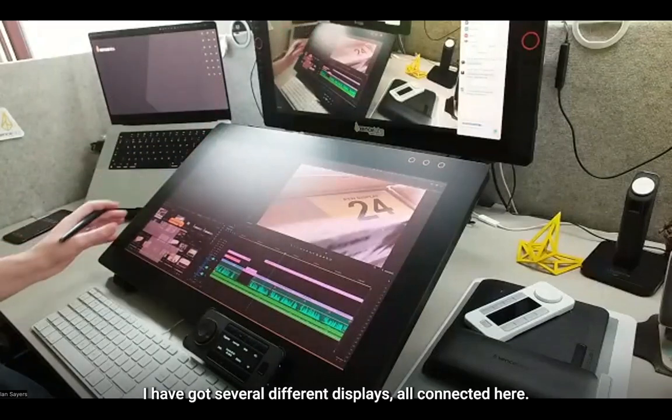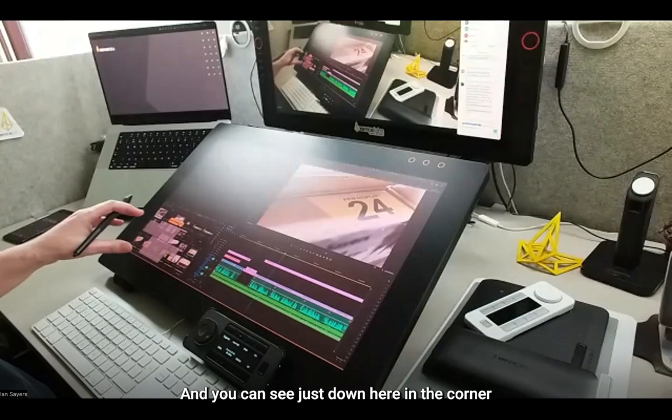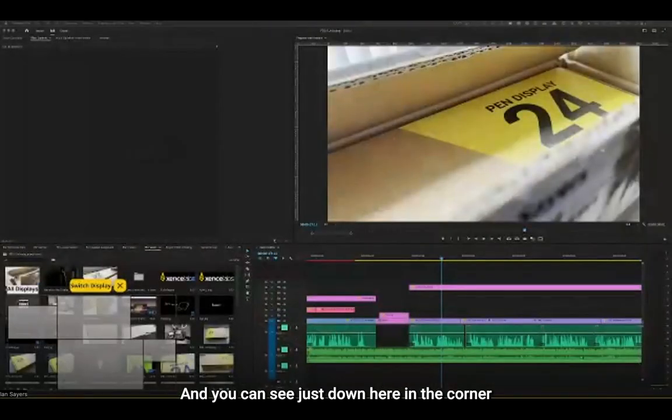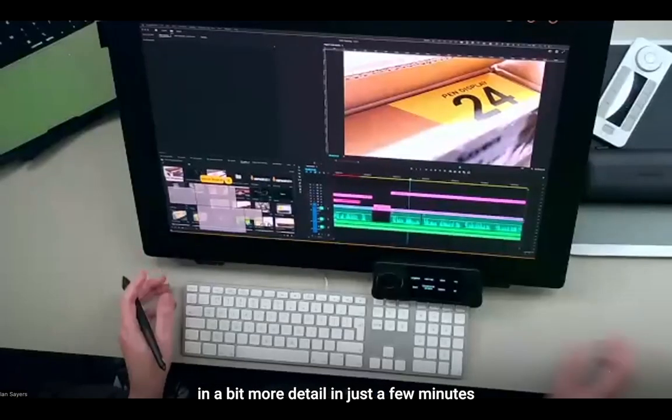So you can get a little bit of a sense of my displays at the minute. You can see that I've got several different displays all connected here. And you can see just down here in the corner of my screen, these little gray boxes. So I'm going to go into those in a little bit more detail. But this is our virtual tablet mode, which allows me to just jump between each of these screens very easily. And I can close this down, I can open it up, and I can customize it. And I'm going to show you just how this works in a bit more detail in just a few minutes.